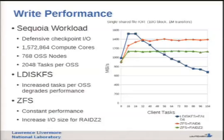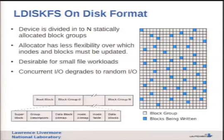So not quite as good as running on top of the hardware RAID, but for higher task counts, we still do better than LDiskFS. And the limiting factor here is basically I/O size. When we're doing RAID Z2, ZFS has a very small internal block size, and we end up doing lots of small I/Os. So even though we get more IOPS here, we aren't quite able to hit those high numbers. So I don't want to dwell too much on the details of why, but let's do a pretty quick argument here. So why does LDiskFS degrade?